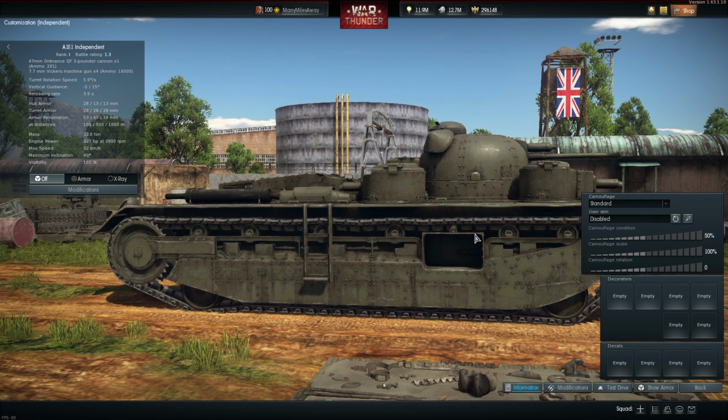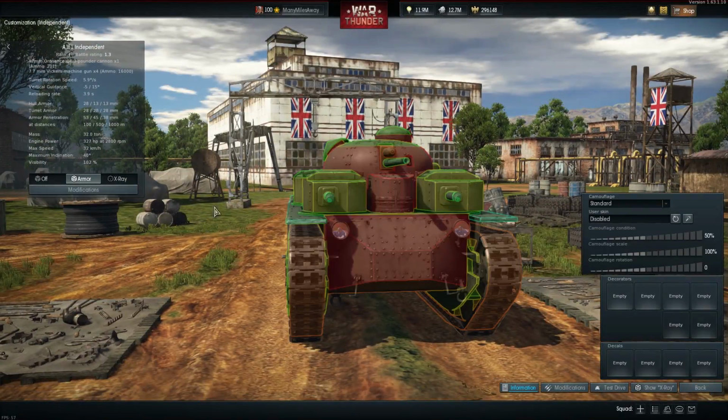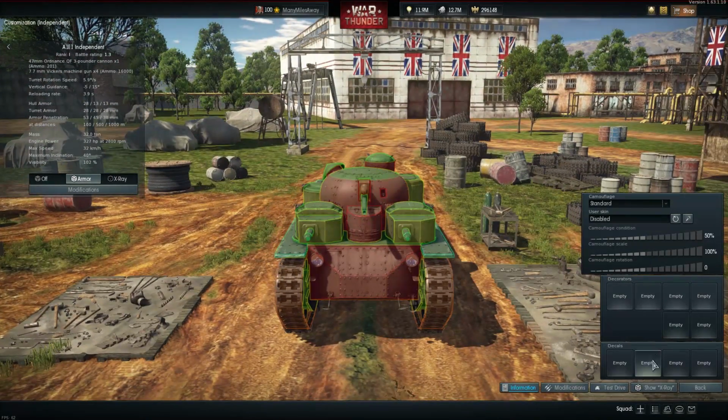I mean, it's one of those features where it sounds like a good idea, but if you put that many hatches on a vehicle, it doesn't really help with the armor protection. Not that this vehicle has a lot of armor in the first place. 28 millimeters at the front. It's basically enough to stop 50 cals, but not much more than that.